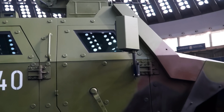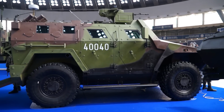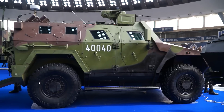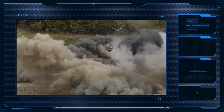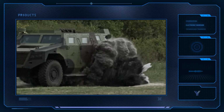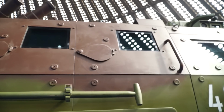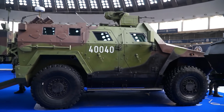The Milosh offers level 1 ballistic protection, which provides protection against firing of small arms of 7.62mm caliber. There are two doors on each side and two small windows at the rear of the hull, including two firing ports, offering the possibility to use small arms from inside of the vehicle.